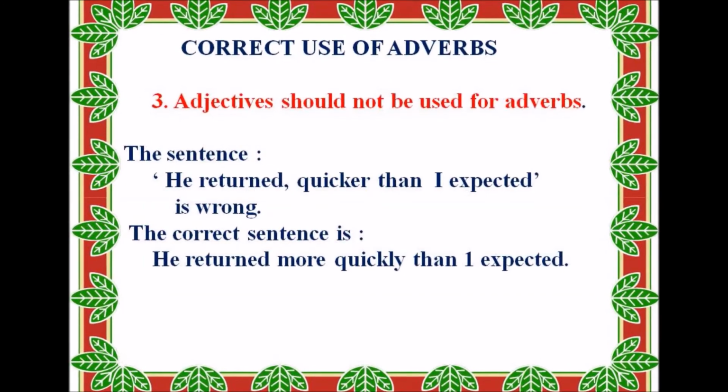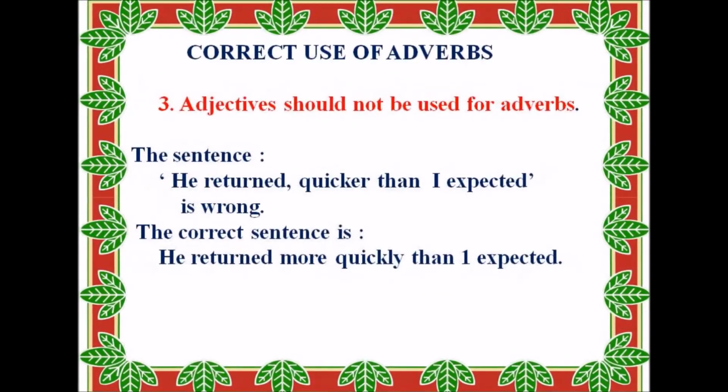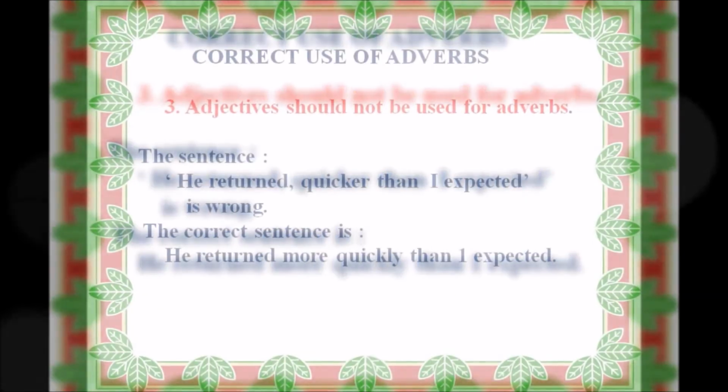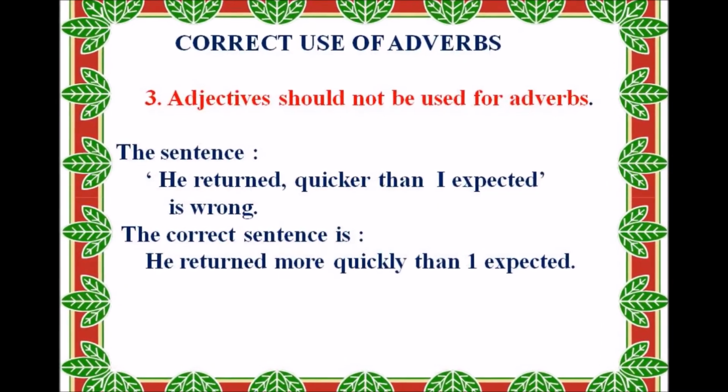Adjectives should not be used for adverbs. The sentence, he returned quicker than I expected, is wrong. The correct sentence is, he returned more quickly than I expected.